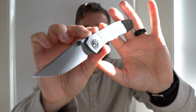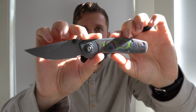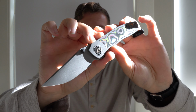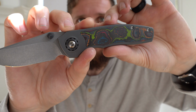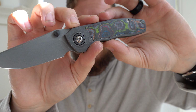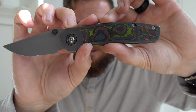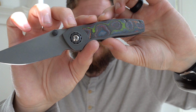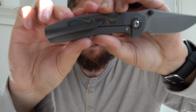So this Duckling is in MagnaCut, and it's the only one he brought, I think, that has this 80s camo carbon inlay, or 80s fat carbon. I think it's camo carbon. Let me see if I can get this. Yeah. So this carbon material has orange and blue and green and pink in it, and it's really just rad looking, in my opinion. It's fun on a custom knife like this to have such a kind of wild inlay.